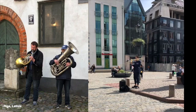Lots of street musicians. These guys played a short rendition of America for us, not in unison, but as a duet. Not bad. Here's a young trombonist playing a more modern piece in the square.